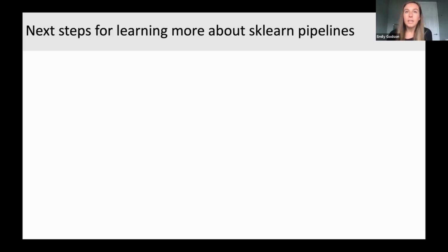So the next steps, say you've enjoyed this presentation, which hopefully you have. What are the next steps for learning more about Sklearn pipelines? Familiarize yourself with the Scikit-learn documentation. There's a huge amount of information on how to use pipelines, and what kind of different transformers and models are available. You can spend time exploring that documentation online and get a better understanding of the different components of pipelines and how to use them.